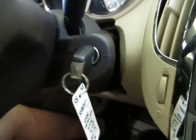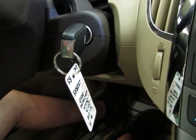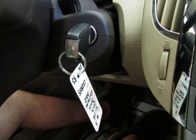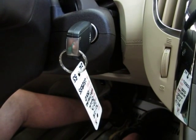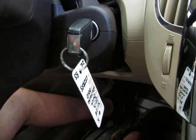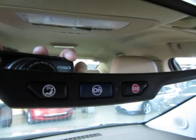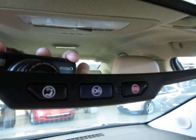Also, if you happen to lock your keys inside your car, they provide you with a 24-hour number. You call the number, identify yourself. Once they know it's you, they can send an immediate signal to the car to get it open, which will save you a bunch of time and money having to wait for a locksmith and having to pay a locksmith. If you have any kind of emergency, press the red button. The OnStar Center will come on and assist you with that emergency.